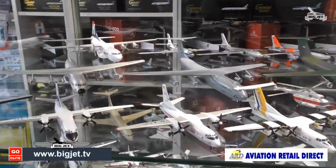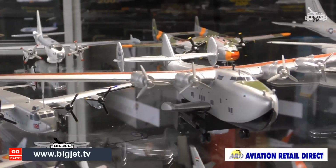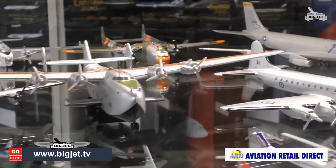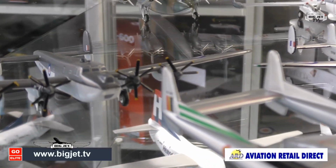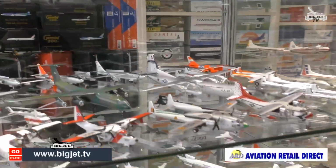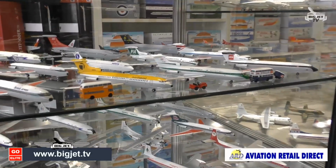Right up here as well, you've got the old props. Sunderland flying boat, is that? Yeah, and right at the back, you can see there's some C119s, the old Boxcar that used to fly into Norfolk. Shackletons here. We try to do as many different types as we possibly can. Fortunately I own quite a lot of moulds which are exclusive to ARD, and we're able to bring these models out, and collectors are very happy.